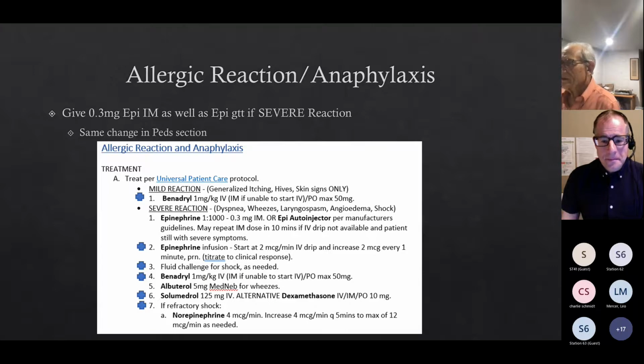However, my preference is, of course, after you give the 0.3 milligram IM for your immediate treatment, then you start your IV, and then you start an epi infusion and start at the low dose, 2 mics per minute. And depending on the patient's symptoms, you can increase it by 2 mics every minute to the clinical response. You will give a fluid challenge if they're in shock.